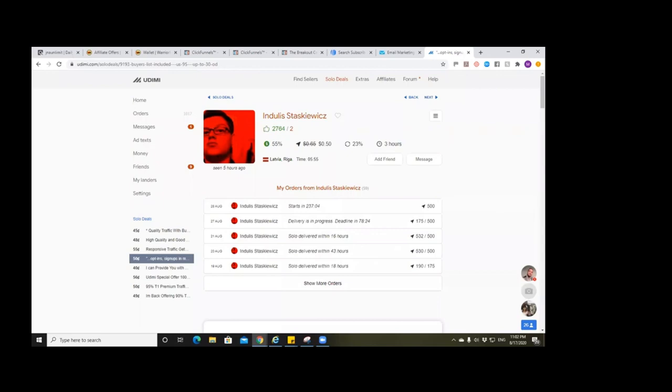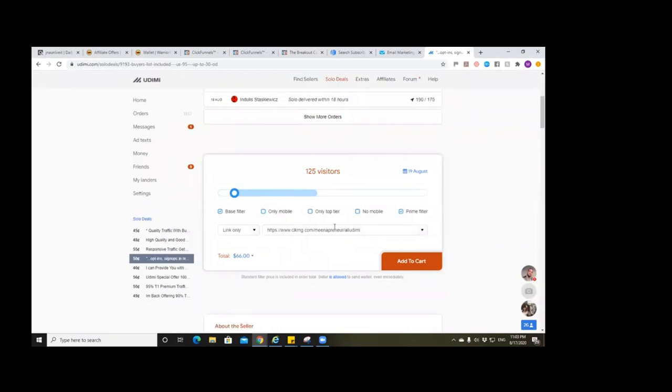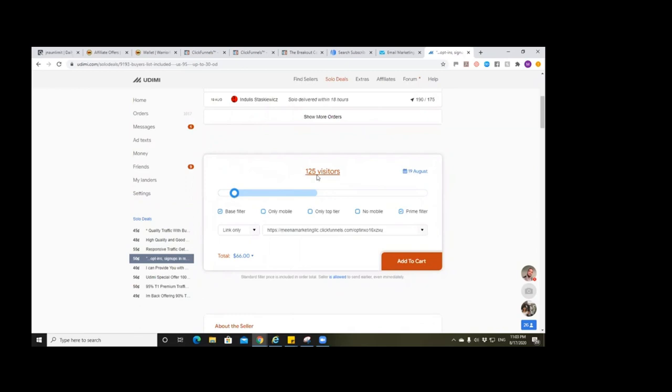Yeah. So for example, with this one here, if you're just starting out, guys, you just want to get your opt-in page link. Just grab that, and then you go in there and go here. So he's got 125 clicks available for the 19th of August. That's his minimum, always has been. And then you just go to add to cart. And then there you are.